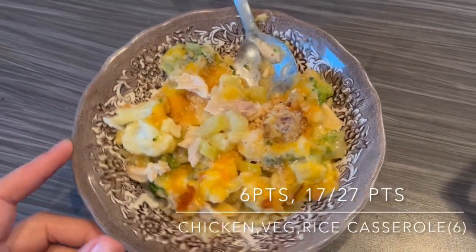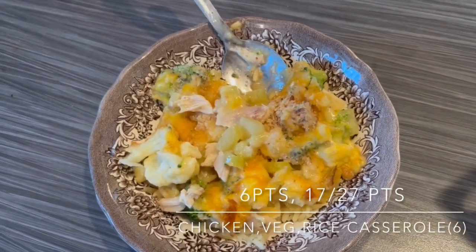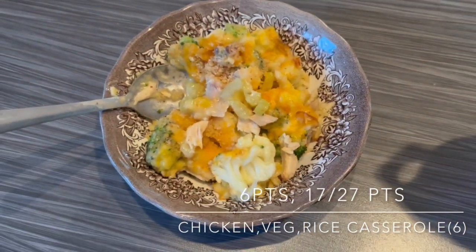So it comes to, I think it was 7 points because of the cream of chicken mix, but I get about a point back for the vegetables still. So it's coming out to 6 points for this meal for my supper.